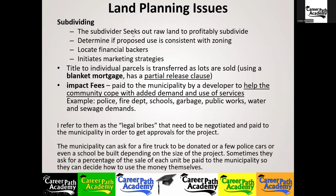Subdividing. In subdividing, the subdivider seeks out raw land that they could profitably subdivide. They determine if the proposed use is consistent with the local zoning laws and regulations. They locate financial backers, and then they initiate marketing strategies. Title to individual parcels are transferred as the lots are being sold off, using what's known as a blanket mortgage, which has a partial release clause in it.